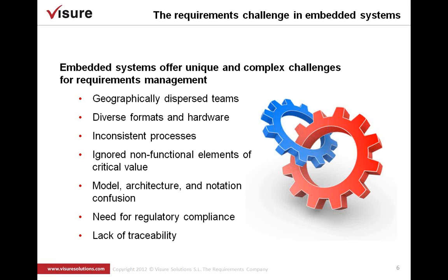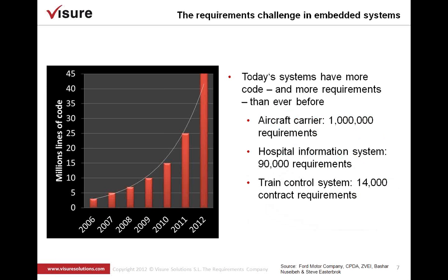Regulatory compliance is a huge deal for all systems, but in particular embedded systems. And so we have to be able to show that we've met those requirements. And then just in general, lack of traceability, making sure that those system requirements trace down to the subsystem requirements and trace down to the detailed design. A lot of traceability there that's not easy to implement or manage, but is necessary for really managing the project.